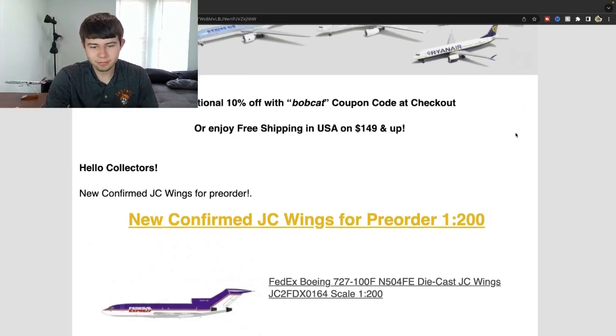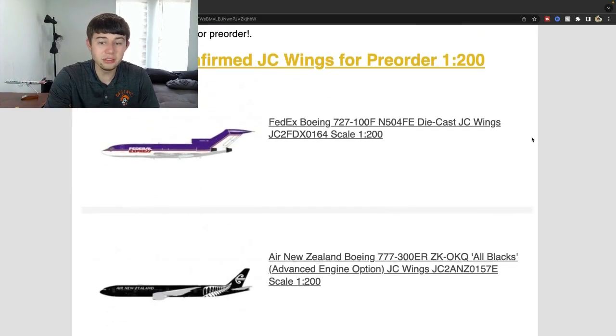Very nice. Alrighty, following that, we have the Air New Zealand Boeing 777-300ERs, ZK-OKQ, all blacks with the advanced engine option. That is a killer release right there. I know somebody, or multiple people probably, are going to be super happy with the advanced engine option. That is a really good release.